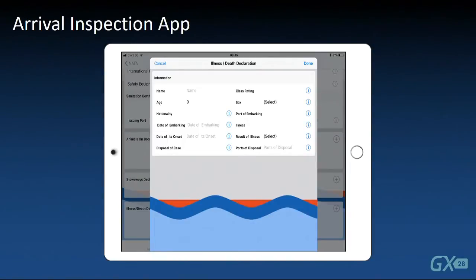There used to be multiple forms. The inspectors had to carry a backpack with lots of documents that had to be filled in manually on board and then signed by the captain. Then they had to go to the office and transcribe all of the information in another system.